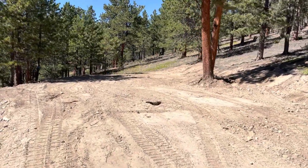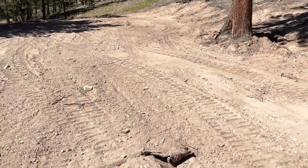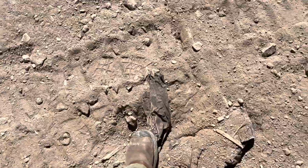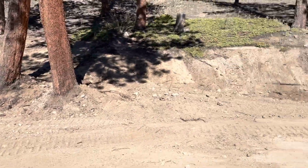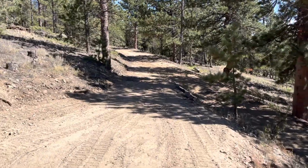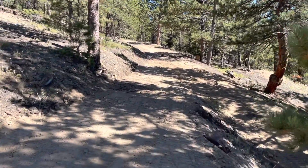Got this all graded out nice. Awesome piece of trash here. Maybe that's staying right there. Go and put some material on that. But yeah, you got a little flat spot, all graded out. I think you can get your little camper RV up here just fine. You can have a nice little spot here.